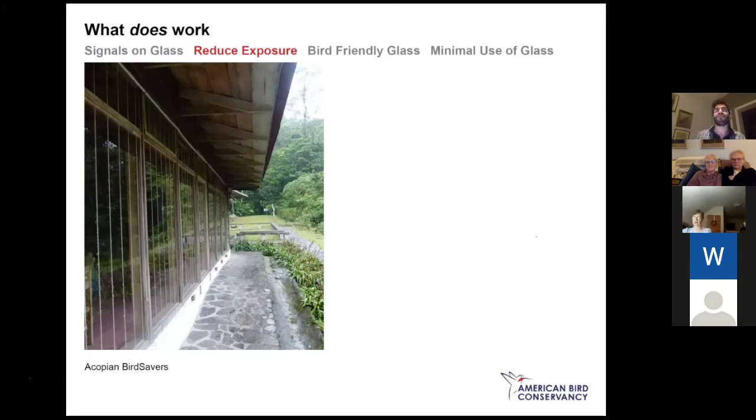That 2x4 rule is just a kind of generic recommendation. I like to recommend going down in density a little bit regardless, but especially if you're getting a lot of collisions with smaller birds, making it even more dense would just really increase the benefit there. Acopian bird savers last a long time also because that parachute cord is made out of a synthetic material that is really good at resisting weather also.